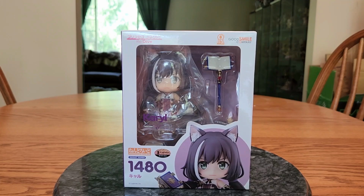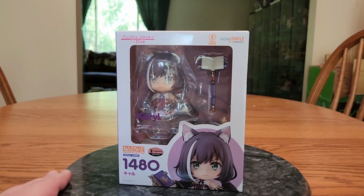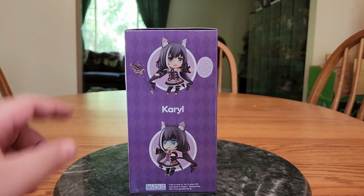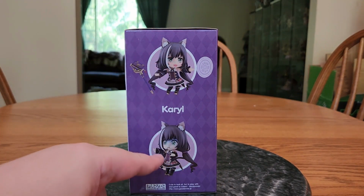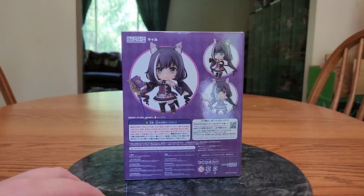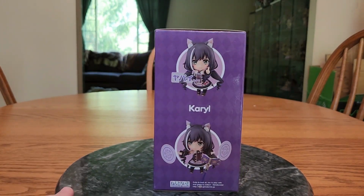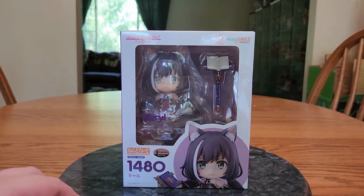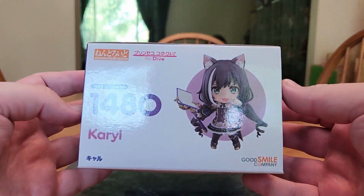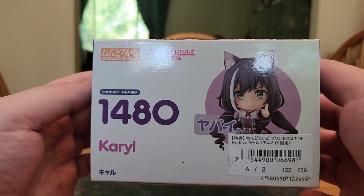So there is the front of her box. She is in one of the newer, smaller boxes. There is the side showing her doing a little magic spell and eating some bad food. Probably some bugs. There is the back showing off 3 different poses. There's the other side. She's got a little signboard, I guess. Back to the front. There's the top of the box, which this is the first time I'm seeing the top of the box. And bottom of the box. So, yay.